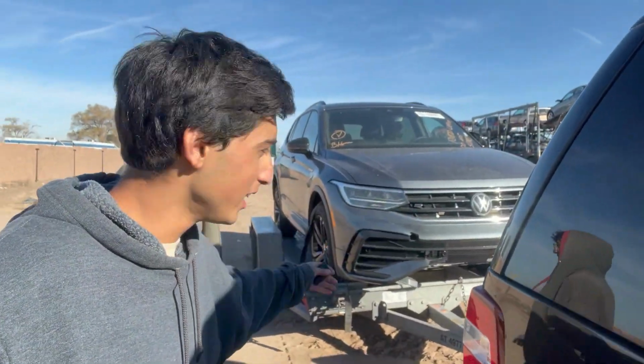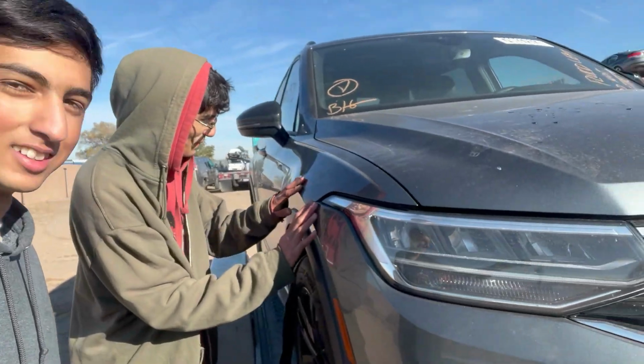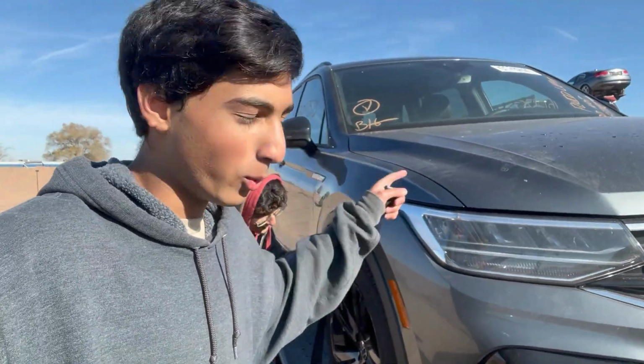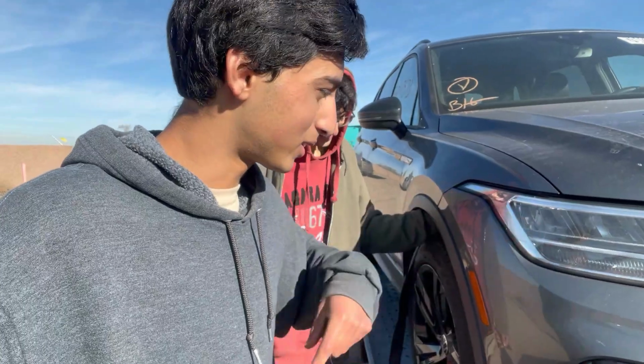Guys, we just picked up the Tiguan. It's right here. Another one, thank you. Got another one. And this color, guys, look at it. It's so beautiful. Like, look at this color. You OG guys will remember, we rebuilt one of these cars. This is a 2023 and it's 2023 right now, so it's current year again.